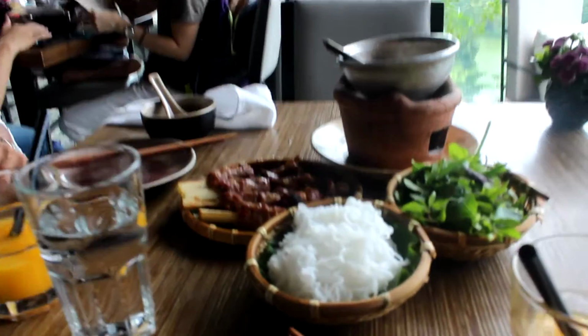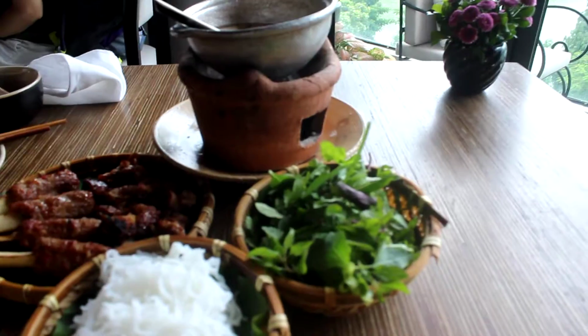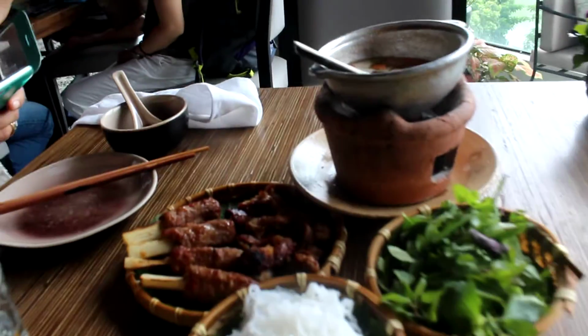So this is our next course. Have some pork, some noodles, some herbs, and a soup. And you're supposed to mix it all together and put it in this bowl.